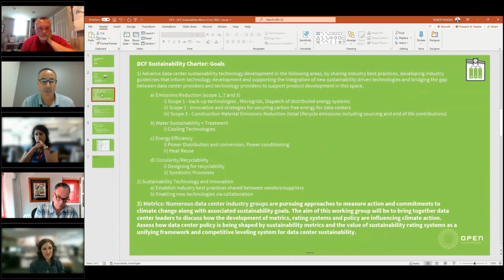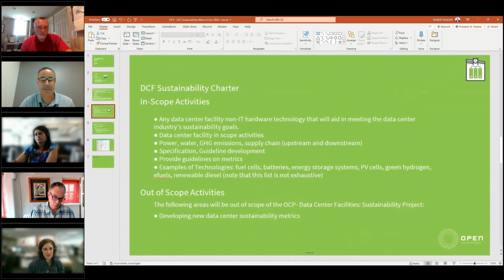All right, so it's good, and to be honest, the group of people that we have on this first call is kind of exciting to be able to achieve some of that. So this is what is in scope and out of scope. In scope is any data center facility, non-IT hardware technology that will aim at meeting the data center industry sustainability goals: the facility, power, water, GHG, supply chain, specification guideline development, and providing guidelines on metrics and example technologies.